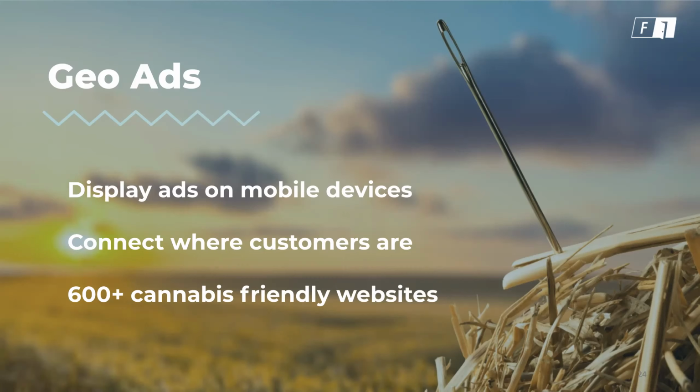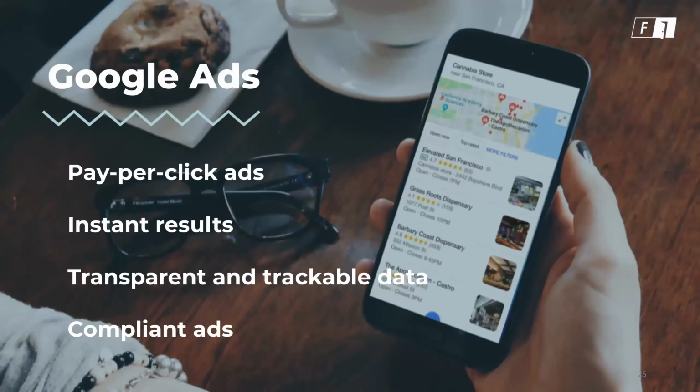With the record increase in internet usage since the whole crisis hit our country, online display ads help keep your 420 deals front and center. We have a network of compliant, cannabis-friendly sites and apps that allow us to share your display ads and drive these sales. Google Ads are pay-per-click ads that show above all other search results. It's a powerful tool for obtaining new customers because it provides a predictable cost per acquisition, unlike traditional advertising. It is transparent and trackable data, okay?